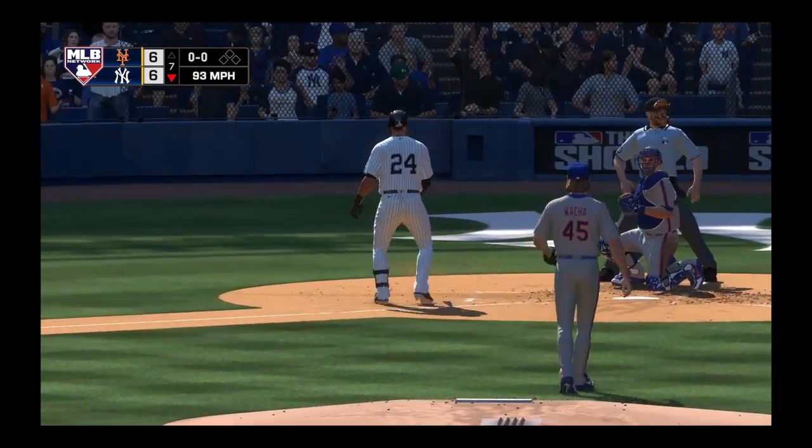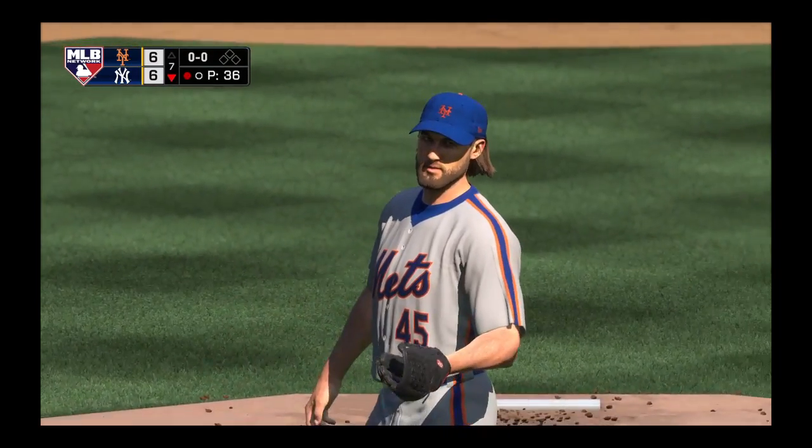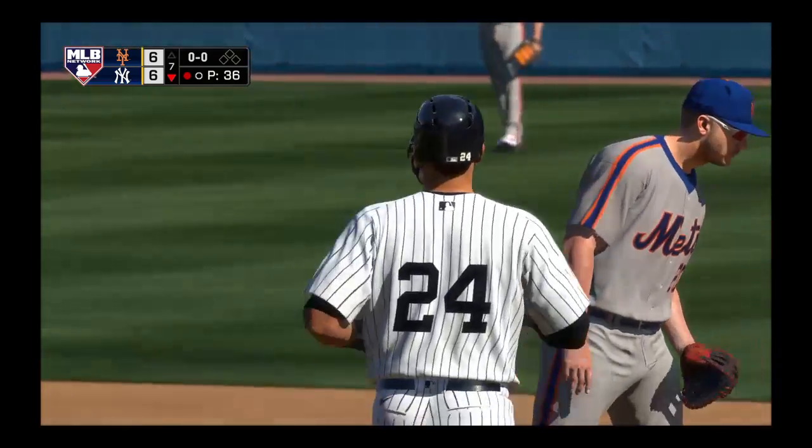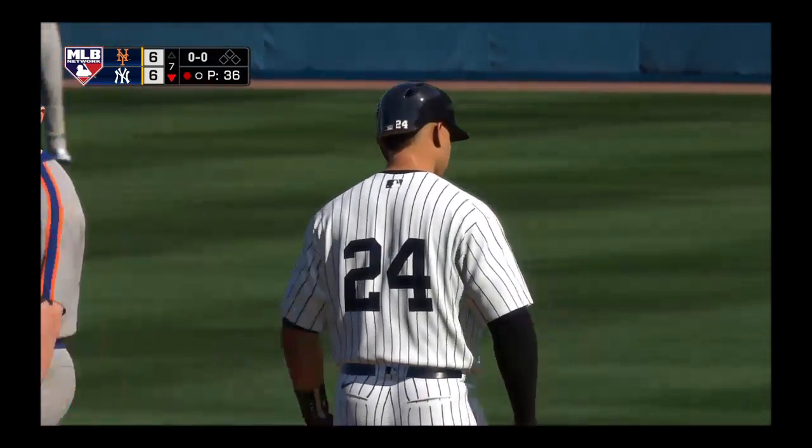Now the potential go-ahead run is on base here. And I'm sure the manager is just fine with that. I mean, it's better to battle a slugger like that to the end and end up walking him than serving one up where he can really hurt you.